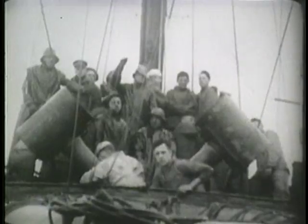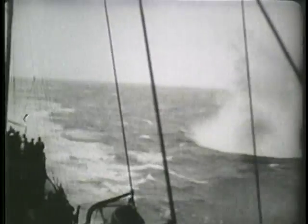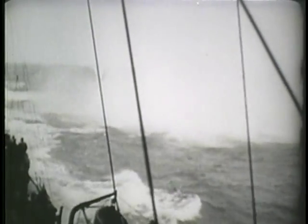Severe one. But the tin cans came through. They proved themselves not only adept at convoy escort and defense, but as fledgling hunter-killers during the early trial and error years of anti-submarine warfare.